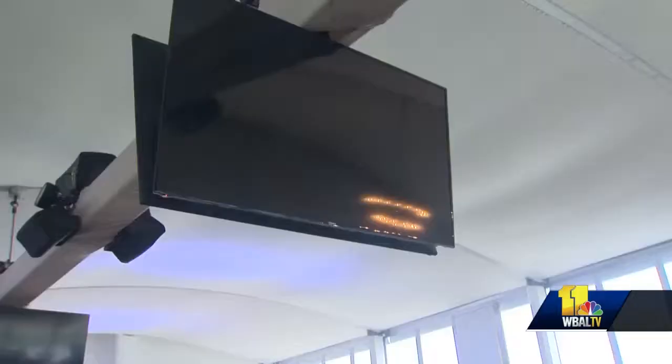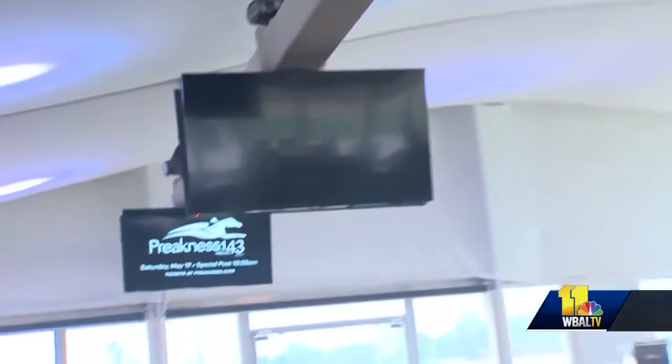There are 16-foot by 10-foot LED screens upstairs and downstairs in the two-story chalet. We have over 20 55-inch LEDs coming from the ceilings. We're trying to make sure that everyone can see it from all angles.